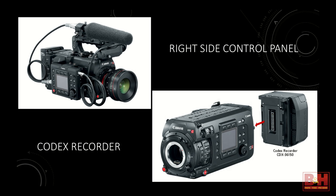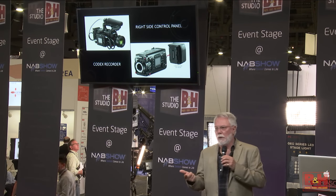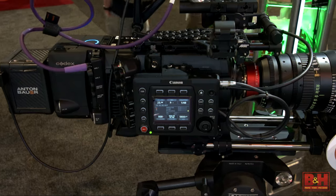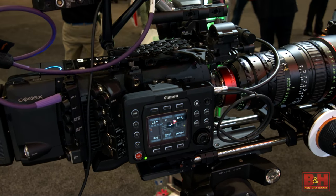It has a right side control panel. It's very similar to what an Alexa control panel looks like. If you're familiar with Alexa and if you're familiar with a Canon menu, you'll feel right at home with this control panel and this camera. It's pretty well thought out. It also has a nice long extension so you can get away from the rocket when it launches.